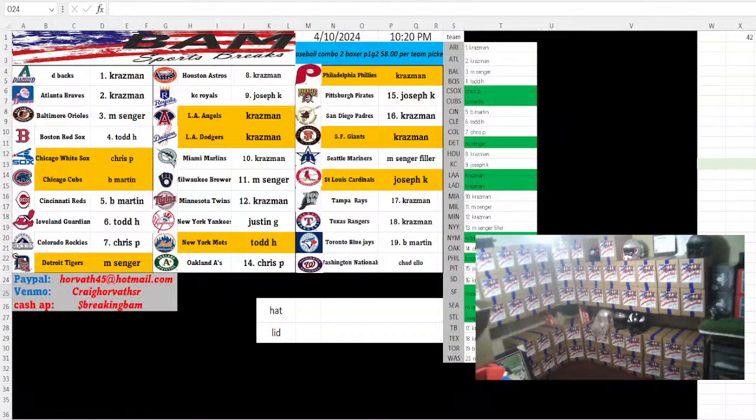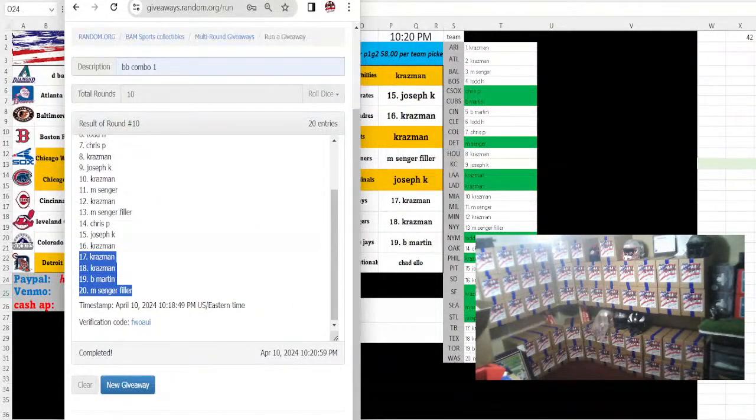I got to do two randoms, of course, because there's two different items. We do have a helmet open. I know everybody's waiting for baseball shoes. Where's my mouse? Why is my mouse disappearing on it?